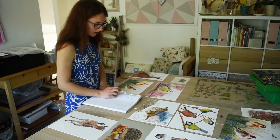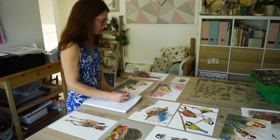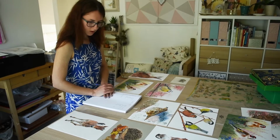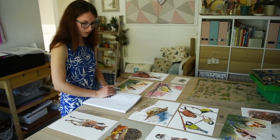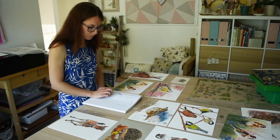The bee, I might just put that for April. 1, 2, 3, 4, 5, 6, 7, 8. What have I missed? Oh, the donkey, so I haven't put the donkey in.